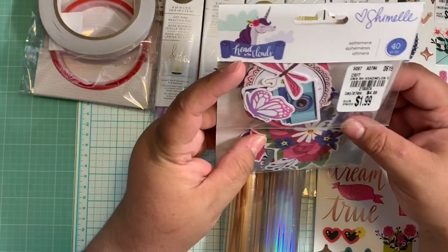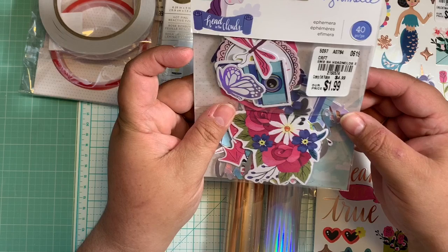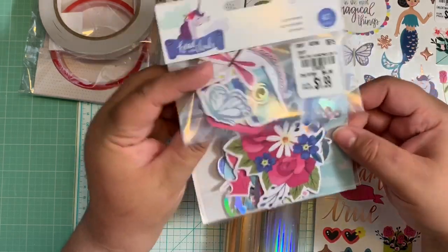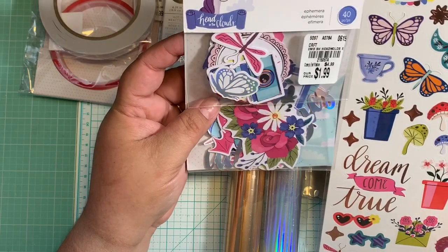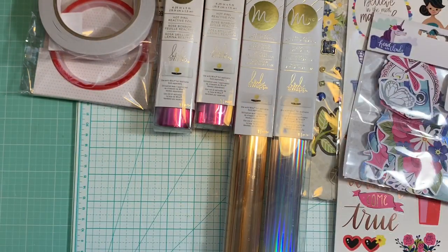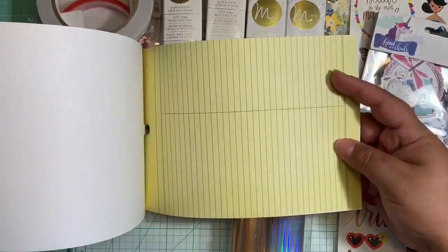collection. And it's $1.99, and the SKU number is 2150574, and it brings 40 pieces, guys. So I think it's a really, really good deal. And the colors are, oh my God, it's so gorgeous, so gorgeous. And not only that, I also found the journaling pad.